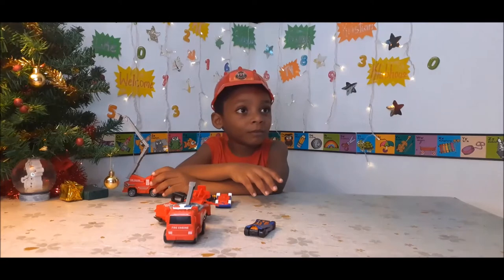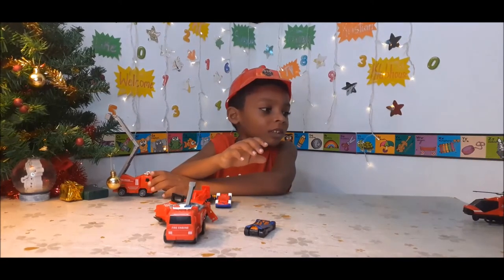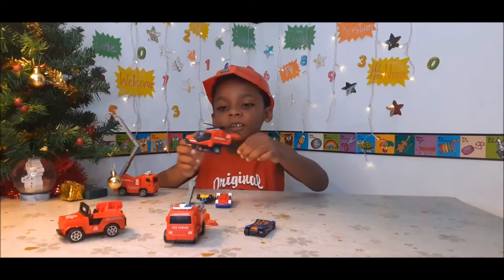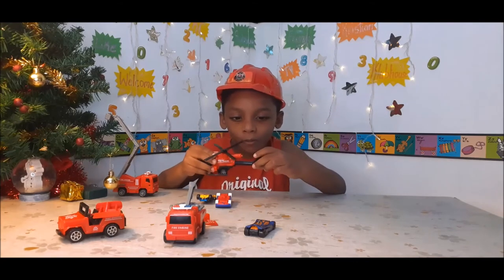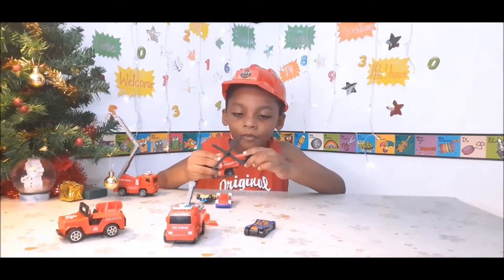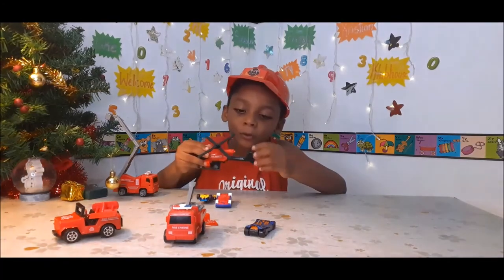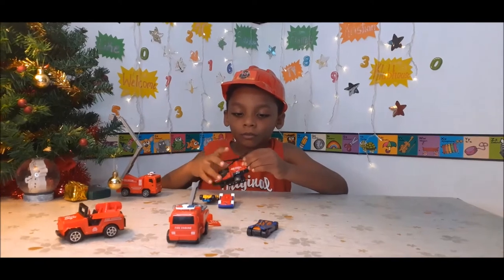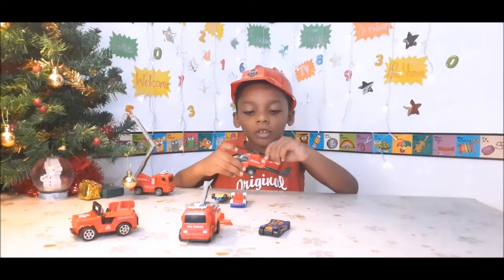They can move by themselves. Okay. This helicopter can drive like a car. They move like a bike, just like a bike. This you have to move. You have to push this. See? To push them in pieces.